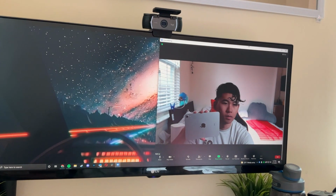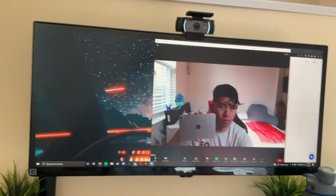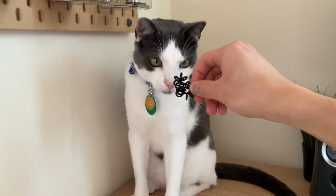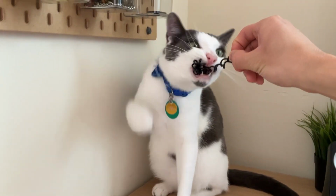But I'm gonna take a second to show you how small this iPad really is. It fits ergonomically in one hand. It's really nice. It fits perfectly. My cat is waiting on me too. He just wants to play and do whatever.